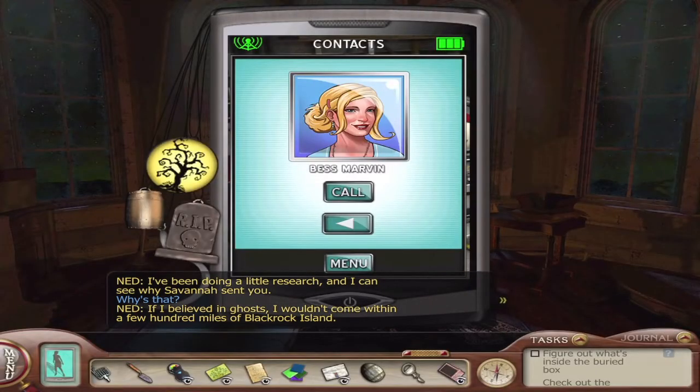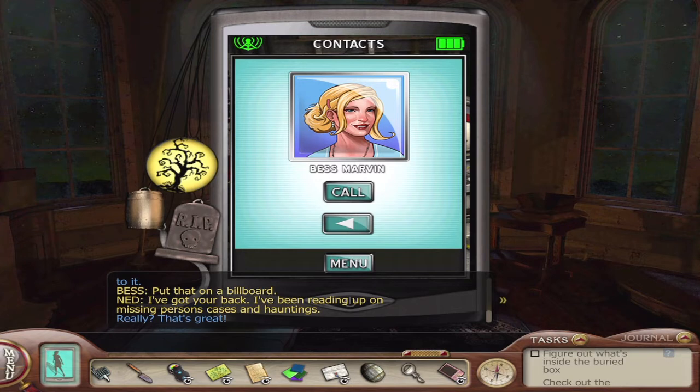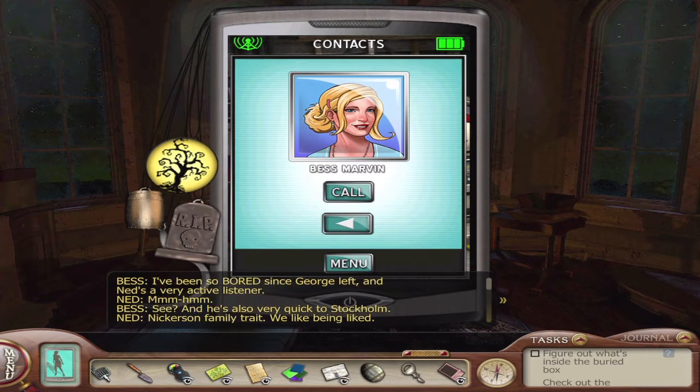I've been doing a little research, and I can see why Savannah sent you. Why's that? If I believed in ghosts, I wouldn't come within a few hundred miles of Black Rock Island. Oh, come on, Ned. You're just like Nancy. You're not superstitious. Even I have to admit it does have a certain abyss gazes also into you vibe to it. Put that on a billboard. I've got your back. I've been reading up on missing persons cases and hauntings. Really? Oh, that's great. I, on the other hand, have been watching videos of otters so good at stacking things. Additionally, I've kidnapped Ned. I've been so bored since George left, and Ned's a very active listener. Mm-hmm. See? And he's also very quick to Stockholm. Nickerson family trait. We like being liked. Oh, thanks, you two.